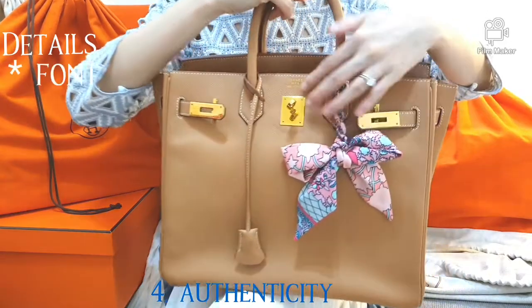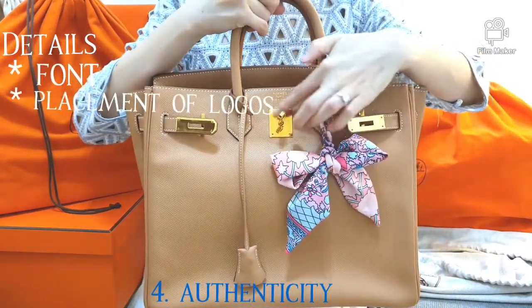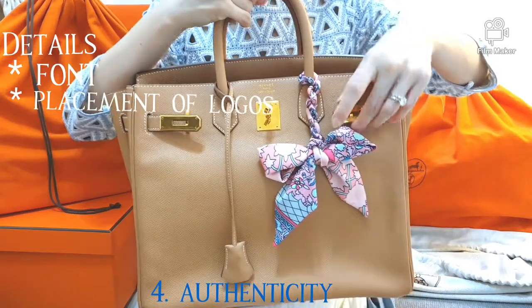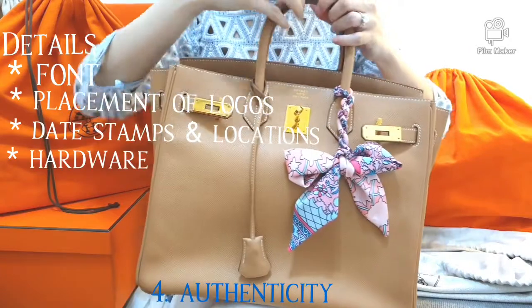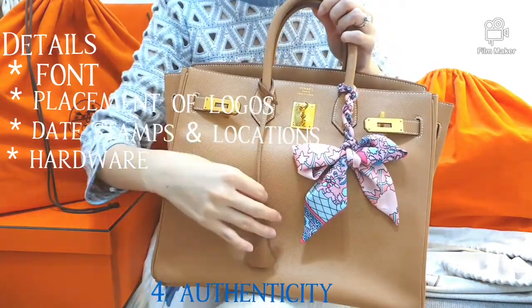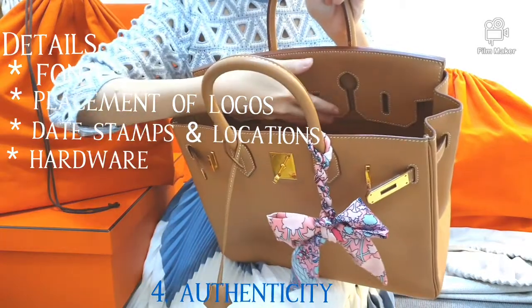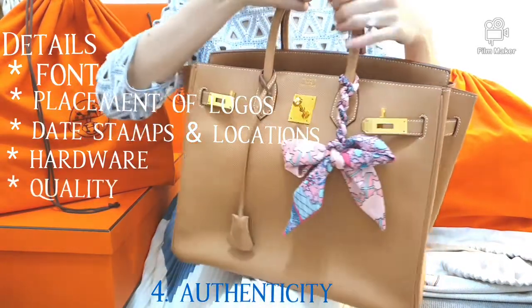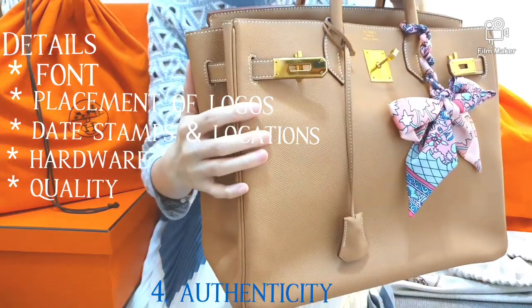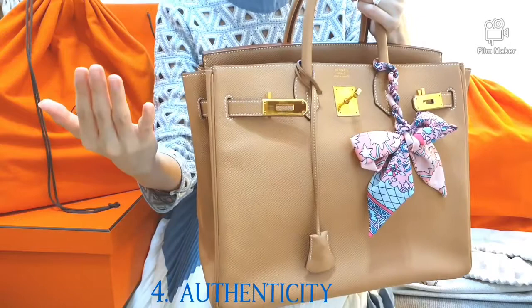Look at the fonts. Look at the placement of the logos, the brand names, locations on the date stamp, hardware details like the lock and keys and clochette, and the zippers, the metal accents, the leather quality, and craftsmanship, which is the stitchings and finishings.